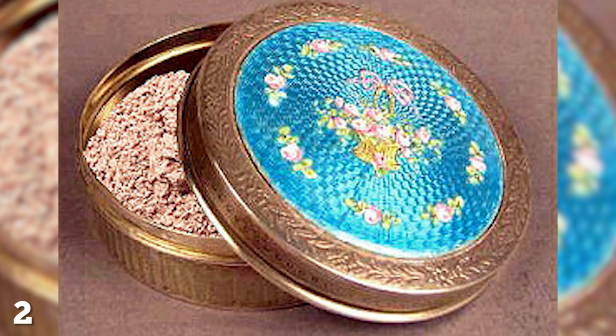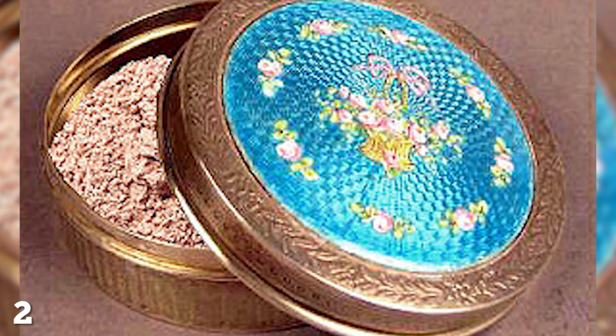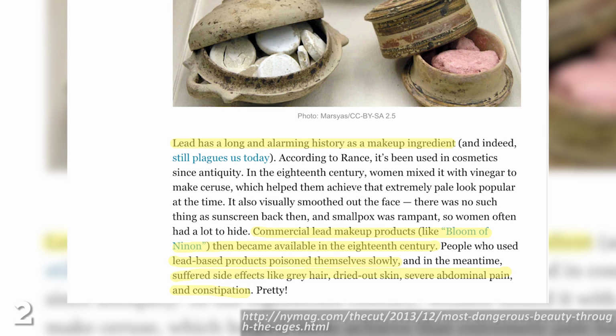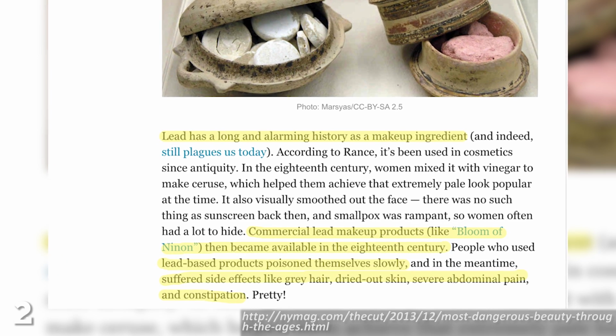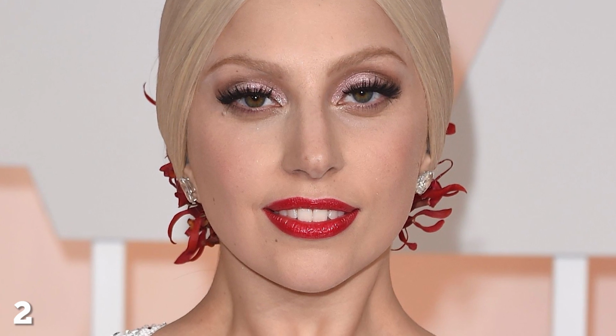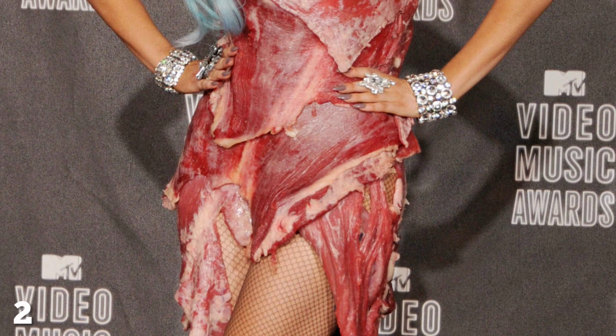Bloom of Ninon was one of many popular lead-based makeups sold at the time, and increased exposure to the white lead used caused women to suffer yellowed skin and facial paralysis, as well as severe bad breath, gray hair, constipation, blue gums, and brown teeth. That's a look even Lady Gaga wouldn't try to pull off. And this is a lady who wears hot pants made of brisket.